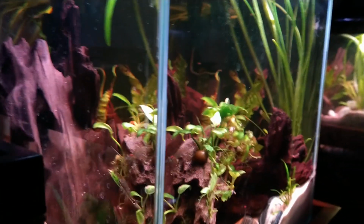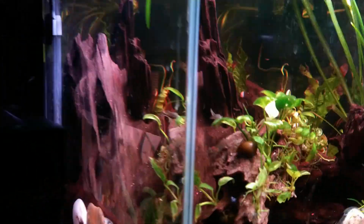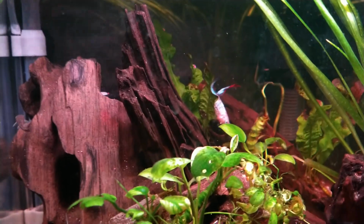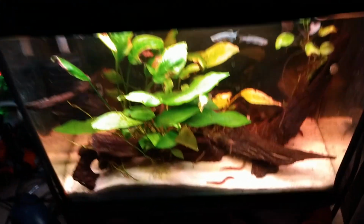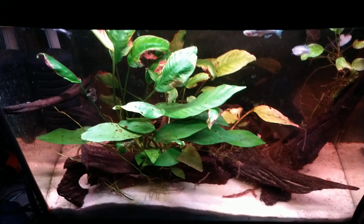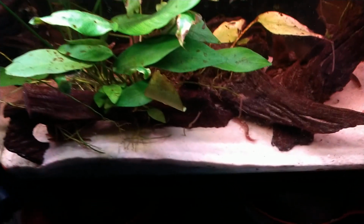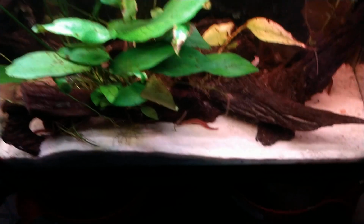It is growing very well, and I like that, and he likes that. It gives a lot of coverage. Sure. Oh, there he is in the back. Okay, so he likes that tank. Where the bottom here has the zebra danios in it, and several coolie loaches that keep that tank clean.